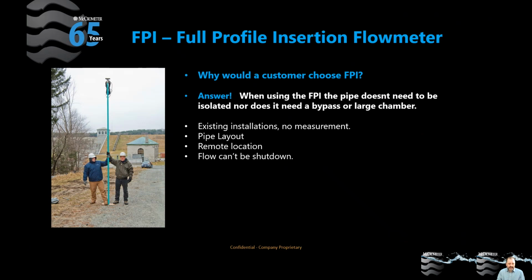It doesn't matter whether it's an existing installation and there's no measurement. When you've got problems in terms of pipe layout, whether it's existing bends or different difficult locations, S-bends, things which are close to the pipe, talk to us, ask us the questions. Would your flow meter be able to measure, and to what accuracy, in this difficult application?